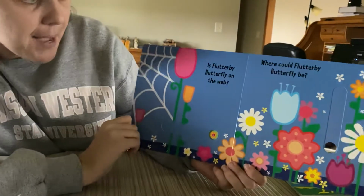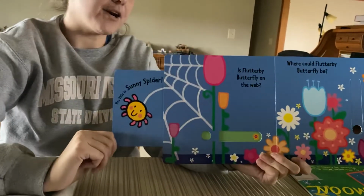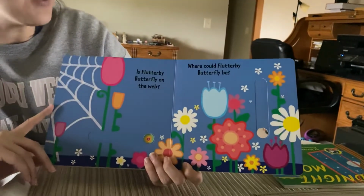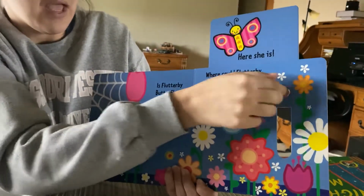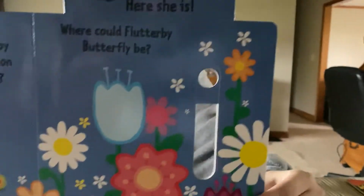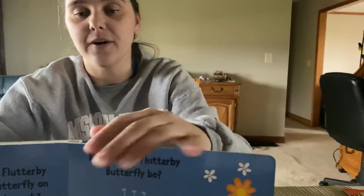Is Flutterby Butterfly on the web? Nope, this is Sunny Spider. So the spider lives in the web. Where could Flutterby Butterfly be? Here she is. It looks like she was in the flower garden. Maybe smelling all of the pretty flowers. Yeah, we found her in the flower garden.